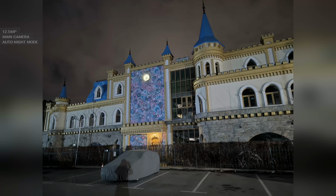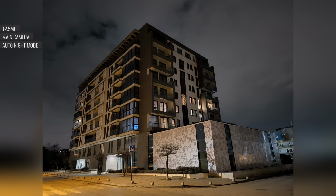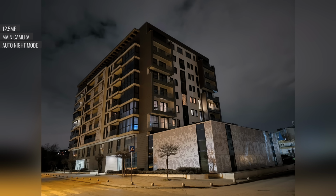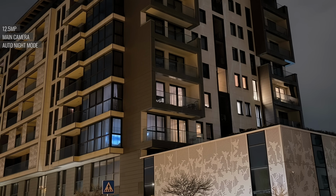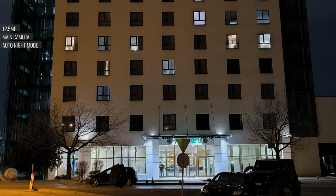Like many other phones, in low-light conditions, the Redmi Note 13 Pro Plus applies night mode processing automatically, as it sees fit. Nighttime photos from the main cam are impressive. They're rich in detail, with no visible noise, and there's wide dynamic range and likable colors. The highlights are handled well too.